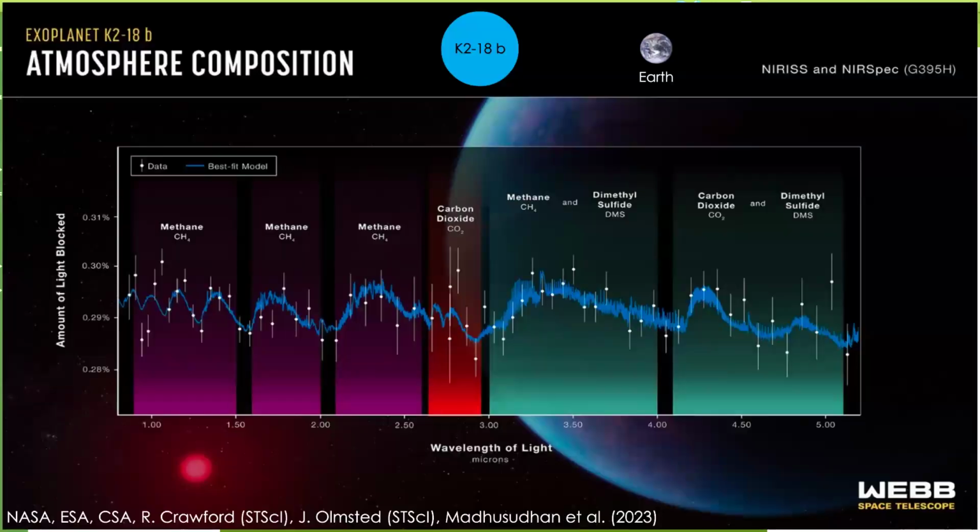We also have to be very careful in our interpretation, and especially our interactions with the news media, in claiming something is a biosignature. Many of you might have seen this plot, this really pretty spectrum from K2-18b that has a signal of methane and carbon dioxide in the atmosphere. And great, we have a couple of biosignatures, but K2-18b is not necessarily Earth-like.